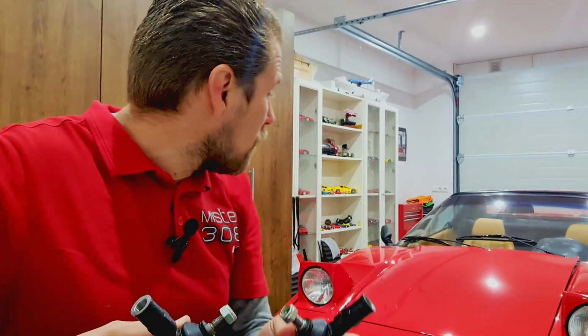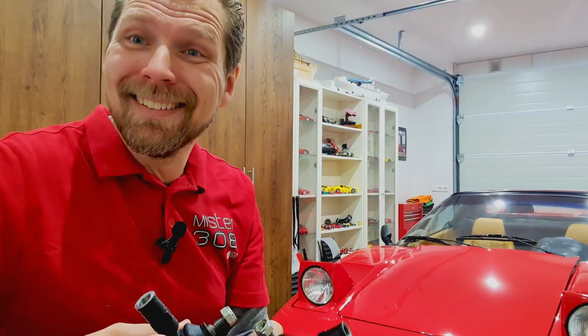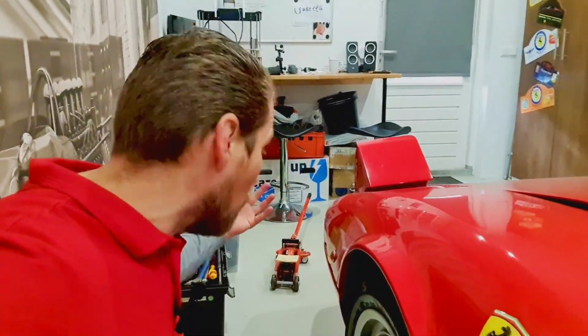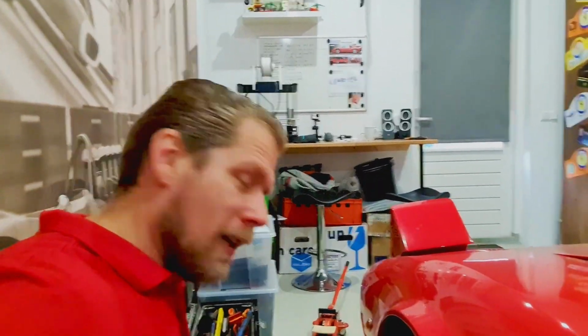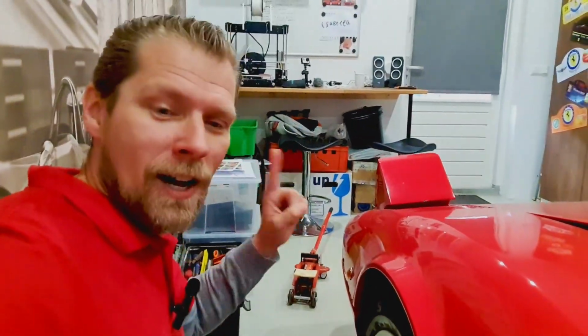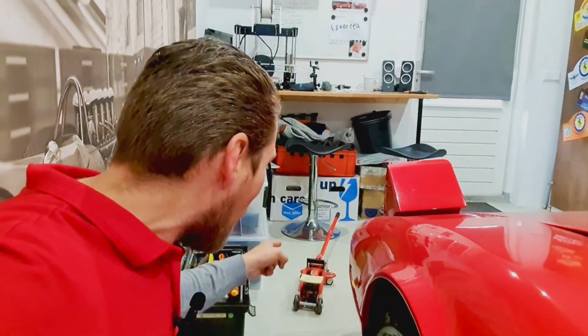That means that we're gonna have to move the car a lot. Well, just realized I don't need to move anything because I have plenty of space over here if I squeeze a little bit. So the real question is, how are we gonna get the jack underneath the car?